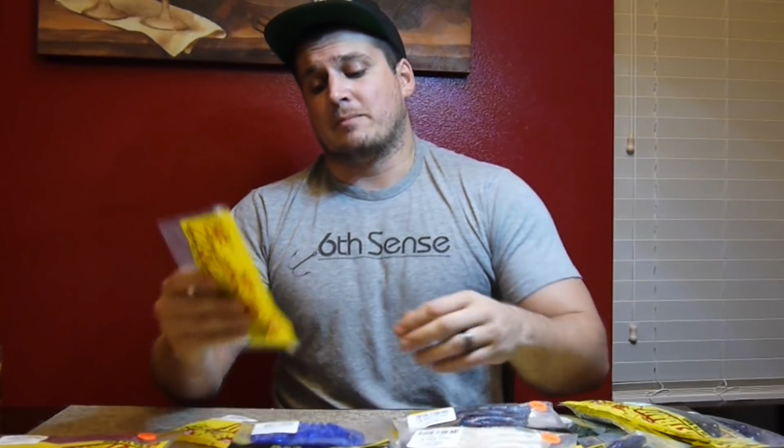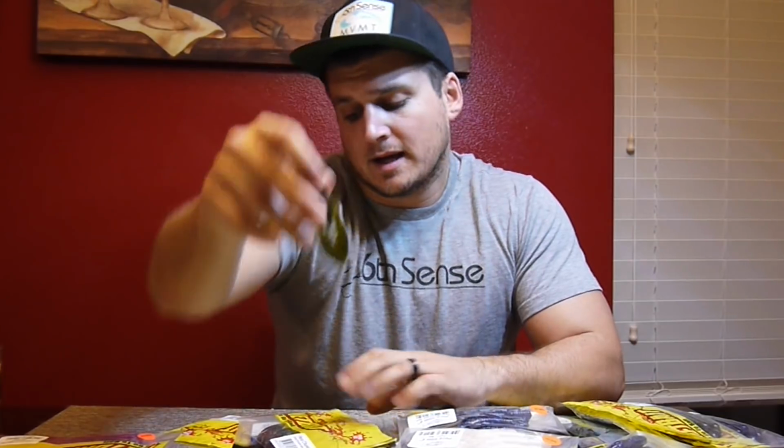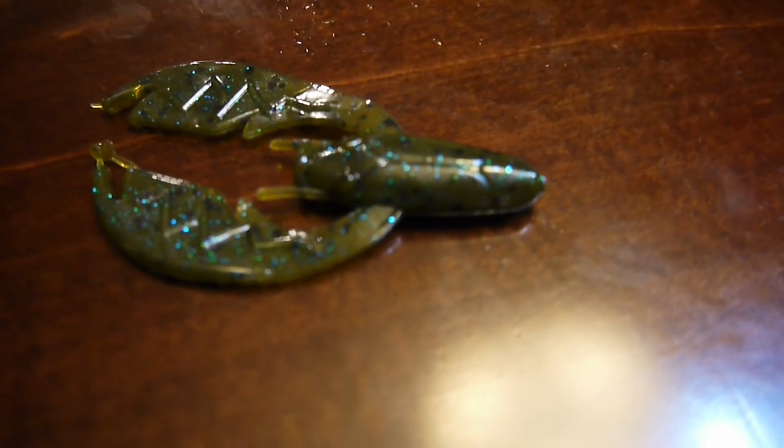All right, another standby for me. Probably should keep these in the back pocket, but that's the old swim jig trailer special right there. This is the regular size Paca Chunk. That's the color too, green pumpkin blue.